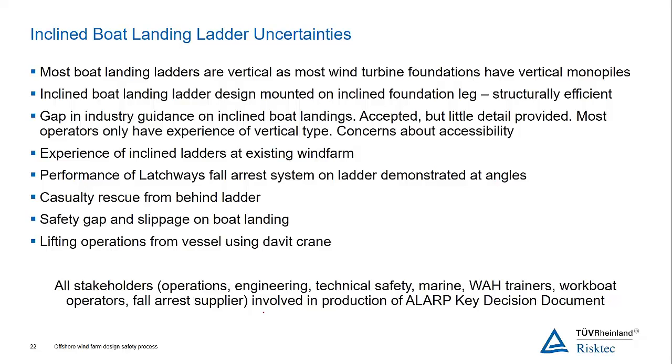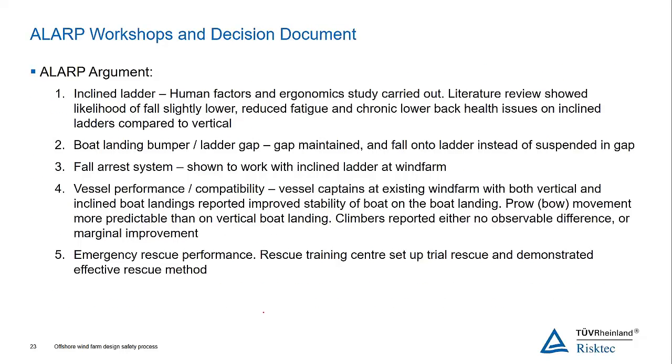the ALARP process was to develop a study and to involve as many stakeholders as possible in that process. So we initiated a series of workshops, and we got everybody's opinions and presented the designs and got feedback on it, and went away and worked on those issues and concerns, using a number of strategies to actually determine what constituted an effective ALARP argument, essentially.